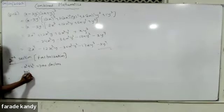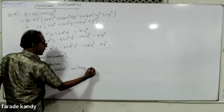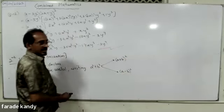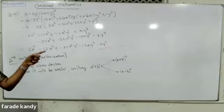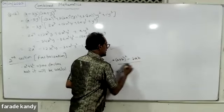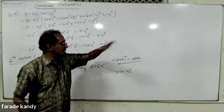But it will be useful writing or expressing a squared plus b squared in the form, for tough questions, this or this. Both are wrong. I said no factors. Then a squared plus b squared won't be this, right? But you can write it in that form because we know in that expansion of a plus b squared, additionally 2ab is already included. Subtract 2ab. This is equivalent to this. But you can't say no, this is factorization. Factorization means no added parts. But it will be useful to know a squared plus b squared is equivalent to this expression.